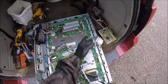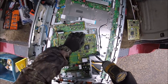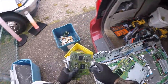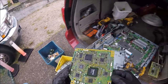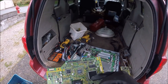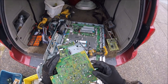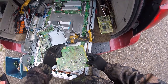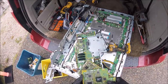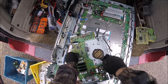Look how big this board is here. See, more gold corner chips. See that? Look at that. That's why I love these old TVs. Old corner chip Panasonic, big flat pack. These are RAM type chips. Another one here. Let's see. So look, you're getting this out of this, plus you're getting another board that's still got some stuff on it.